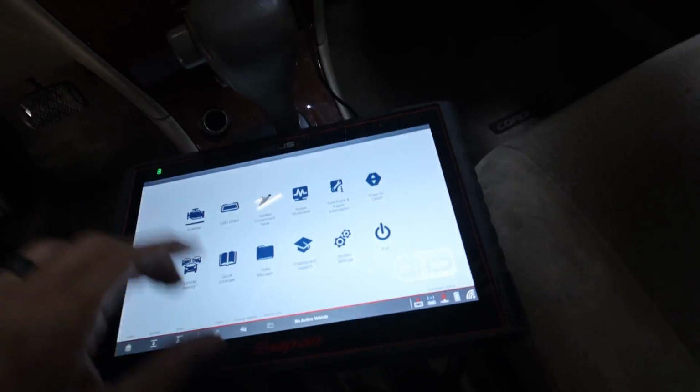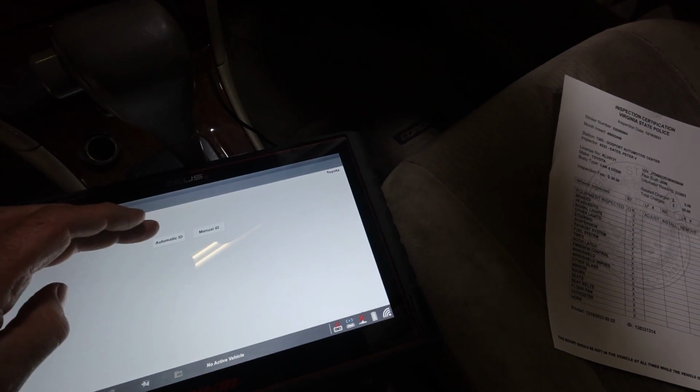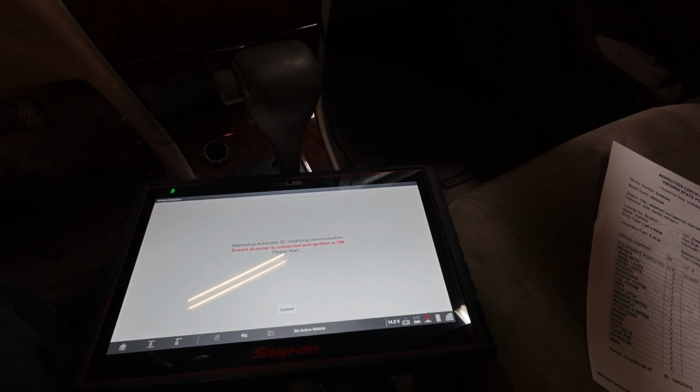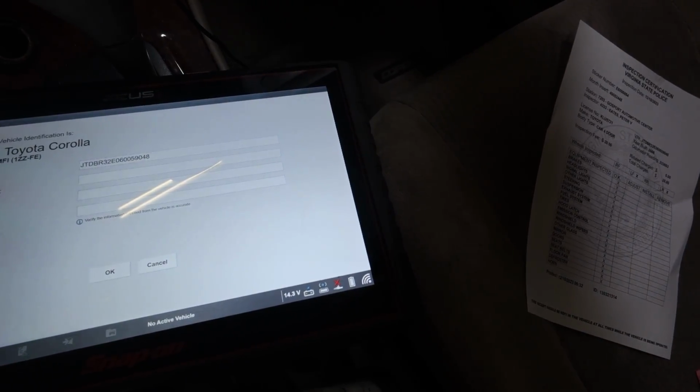Let's get the scanner going on it. Scanner, what do we got? We have a Toyota. I don't think it's going to do an automatic ID. It almost was like a coil not firing. Not sure if I can see the vibration in the steering wheel, but it's shaking really bad and you can smell the gas. Gas fumes are horrible. It's definitely got something not firing.